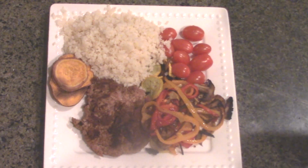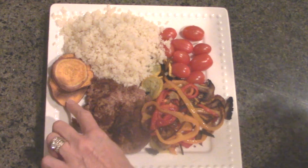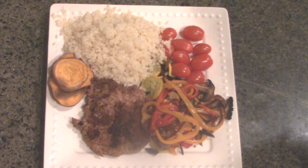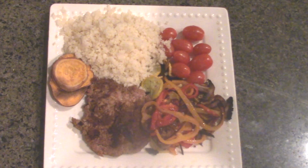And then a bunch of veggies. I've got sweet potatoes, but I was real careful with the amount because we had the ciabatta roll in the morning. That was about 35 carbs. And then the RX bar was another 25.